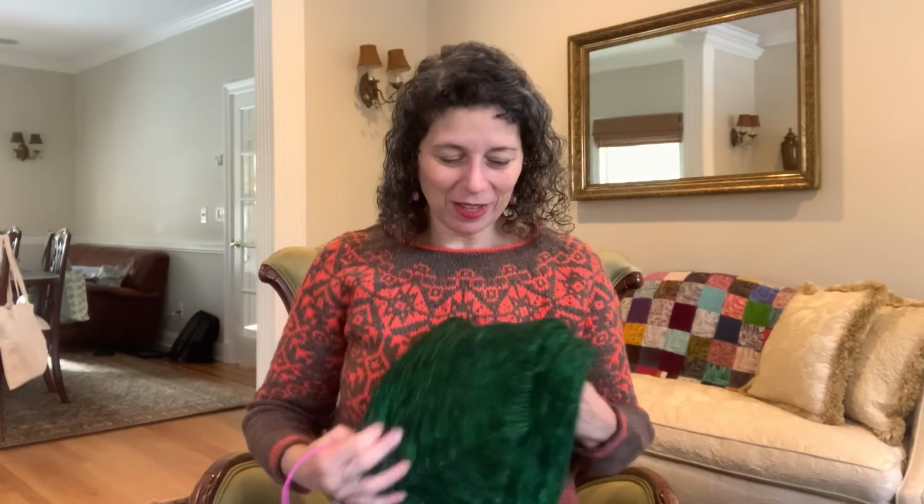So I don't have that to show you, but I do have several others. So let's start with this one, which has really gotten most of my attention. I'm just gonna do one camera thing. There we go. Now I can see my time. So this was the primary knit that I took with me on our trip.